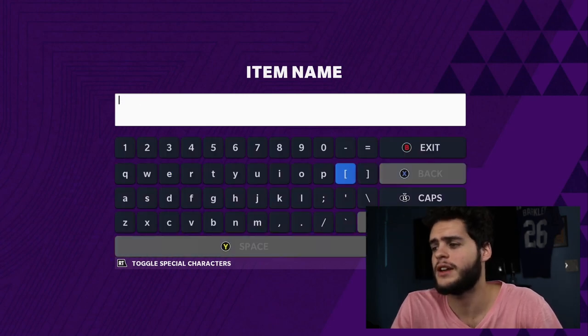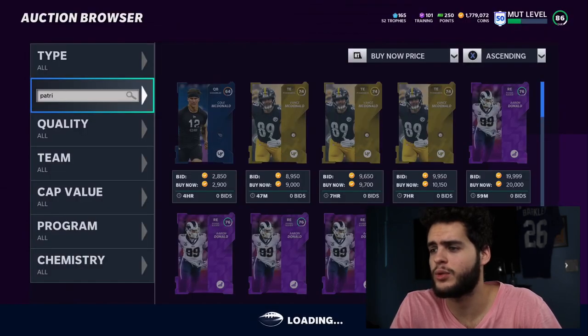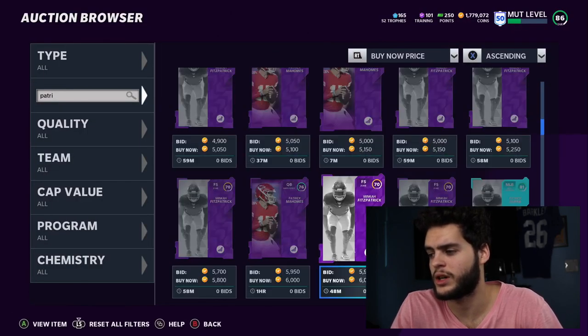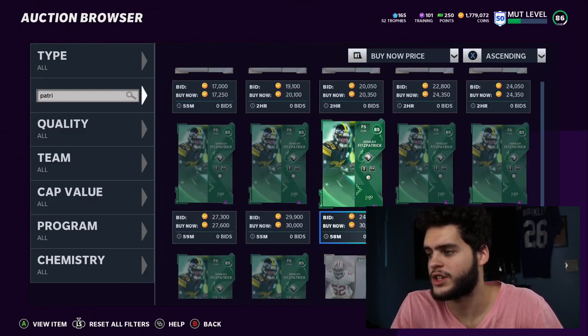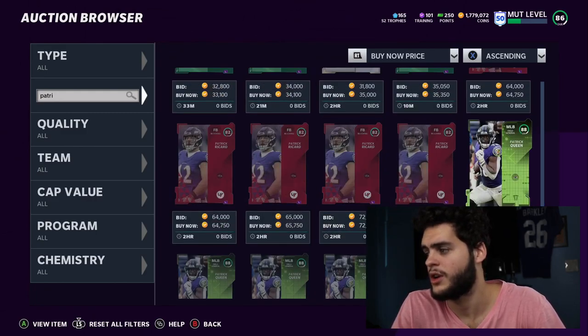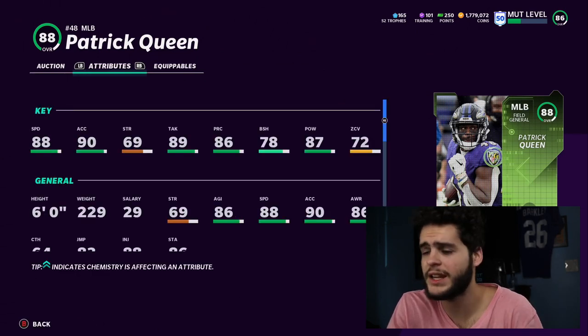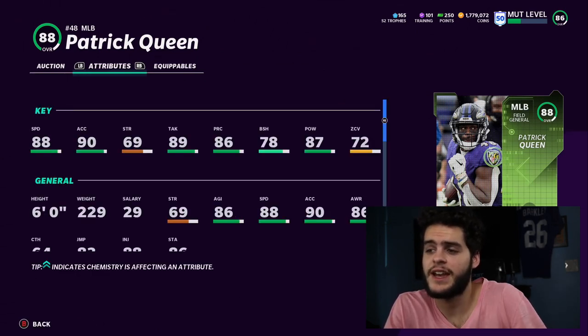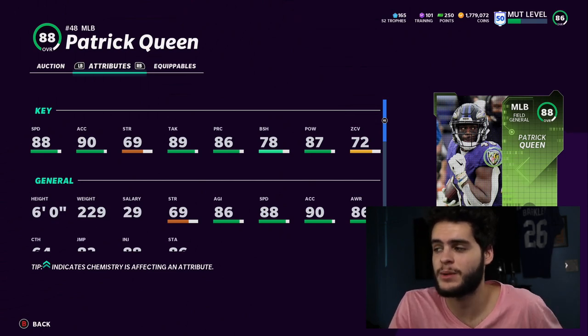Now, for the final guy, a lot of you guys might already have him, but if you don't, you definitely want to be scooping him. Patrick Queen is a stud on budget squads right now. He has an 88 overall card that he just got for Team of the Week, which let's find that here. So 101K, of course, you can get that for a bit cheaper, filter, snipe him out. 88 speed, 90 excel, 89 tackle, 86 play rec, 78 block shed, 87 hit power, 72 zone.